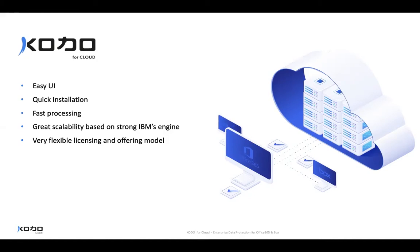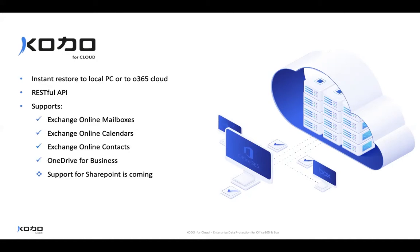Now, it has very flexible licensing and offering model, and this is based on per user licenses. So it should be as simple as possible to get started and protecting your data.